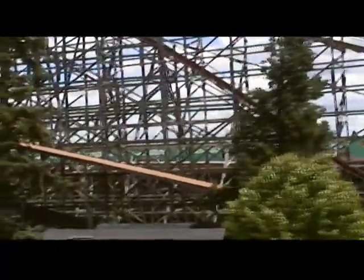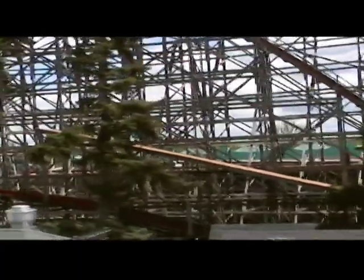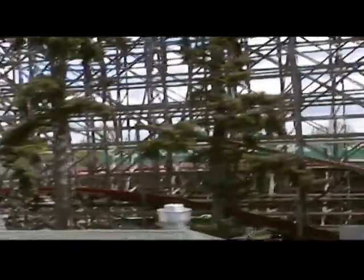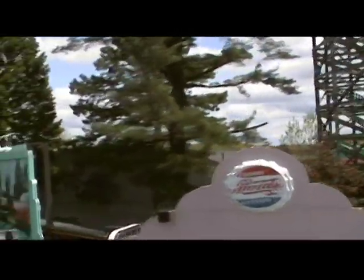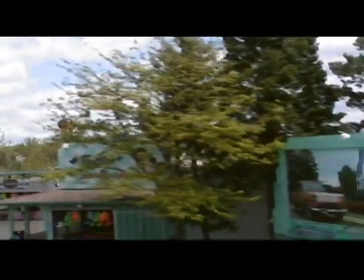Actually, we're coming up on a section here where it used to be the actual entrance to Geauga Lake itself, which went underneath the Big Dipper. That is correct. This is the back of the front turnaround after the lift, and we're going to be heading around that, and you'll see a lot of the nice buildings and sign work that they did in this park.